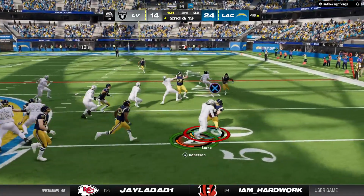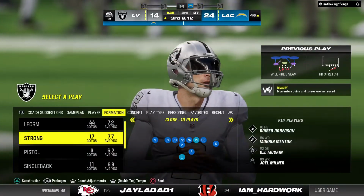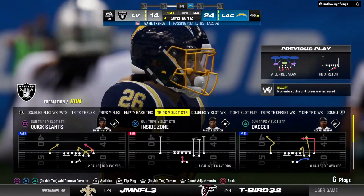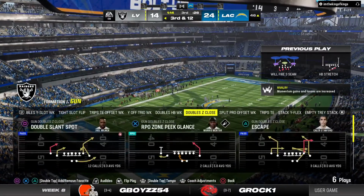On second down now, Roberson. They'll get a couple yards back, but not more than that. They'll be left with 12 yards to go on third down. He's definitely tough to get down. We just saw it right there, but how about what we did see? Pursuit, wrap up, and then the big finish with the tackle.